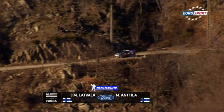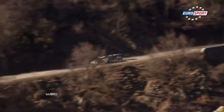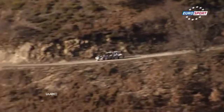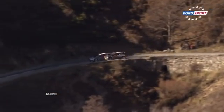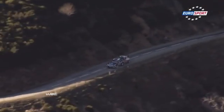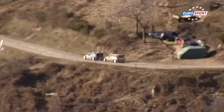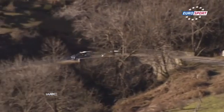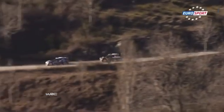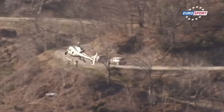So, a different tyre choice for Loeb and Latvala, but they seem equally fast at this point of stage 3, some 20 kilometres into the stage, right after the Col de Fayol. Yeah, at first, Loeb, the master, was slightly faster. An advantage he carried. Making it count at the end is what it's all about.